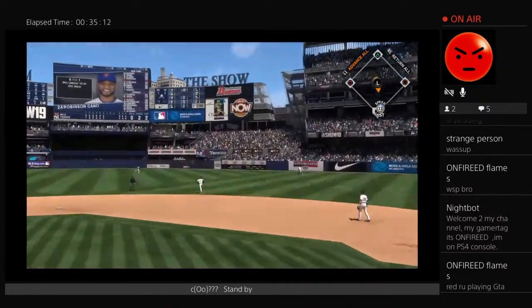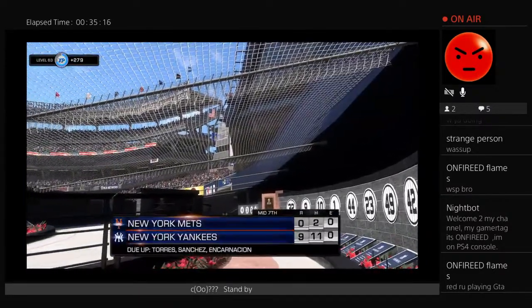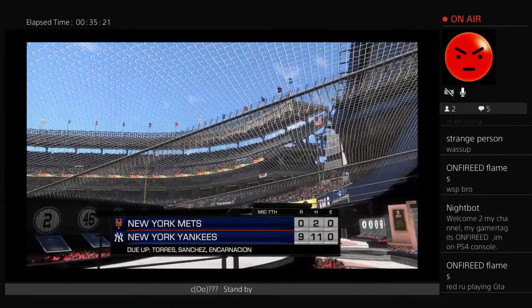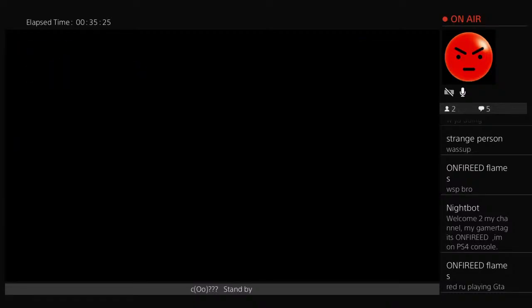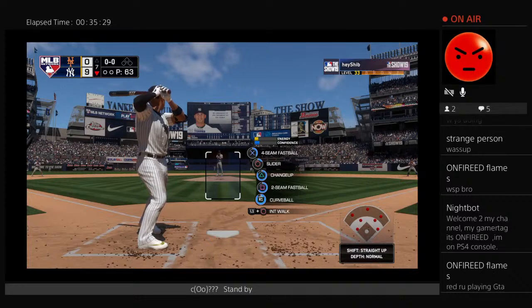He pulls this one into right. Judge will get there, and he puts it away to retire the side. 7-inning stretch. Into the box now, Torres. He'll start things out here.